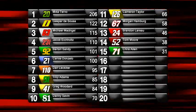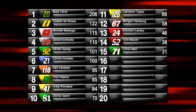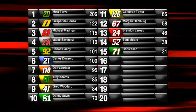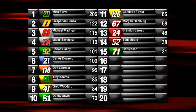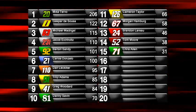And here's how the Independence Trophy standings look. Remember, no Independence Trophy points are awarded for the two double points races or Decatur, so Mika Turvo, Carlos Donzello, and Danny Sauvin don't really gain a huge advantage just on the basis of qualifying for this race. Vitaly Karpinko and Ben Atkins have yet to make an Independence Trophy start. Karpinko will be showing up in the Toyota in his home race in the round of Russia, and we will be seeing Ben Atkins very soon.